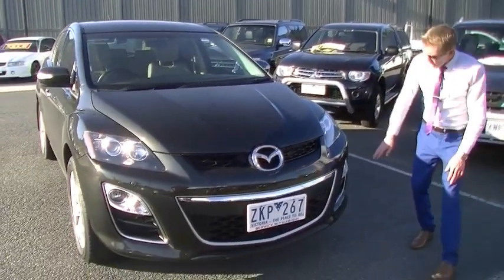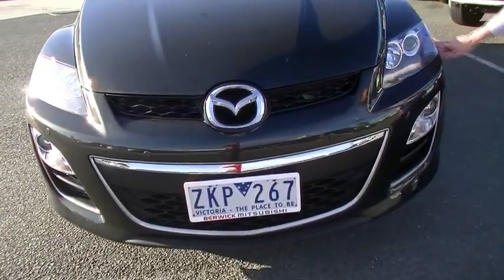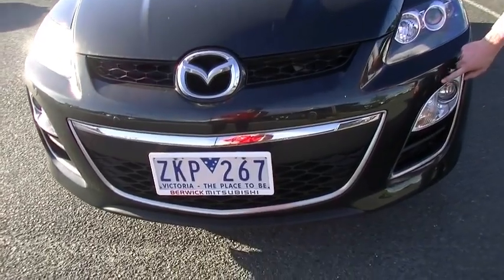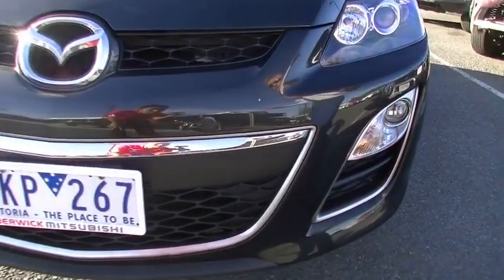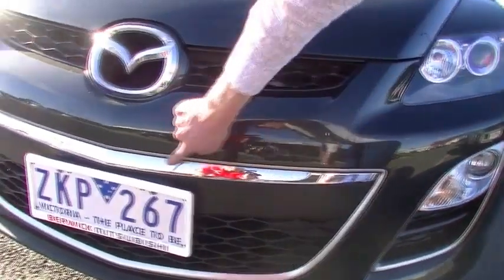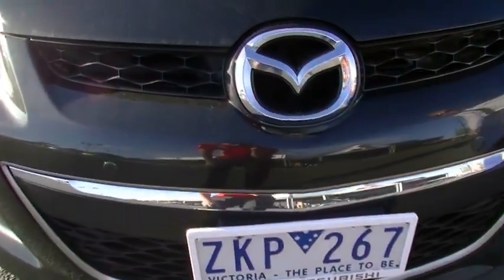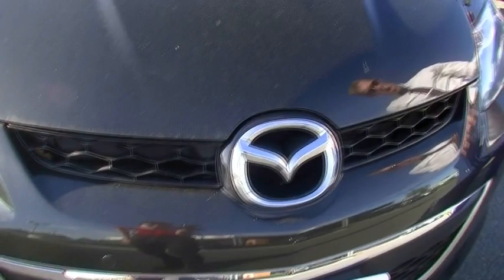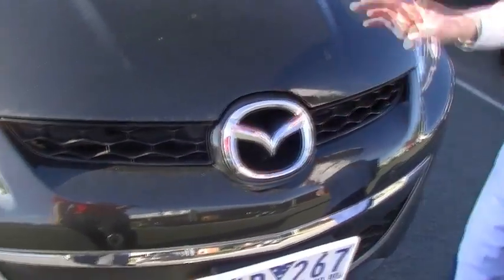Starting at the front, we've got our indicators, our driving lights, our headlights, front parking sensors in the front there. Nice little chrome grills around these as well, just to break everything in the front so it's not one colour. You've got the nice chrome grill in the front, and then that big distinctive Mazda badge as well. The actual condition of the paint on the bonnet and the front bar of this vehicle present beautifully.